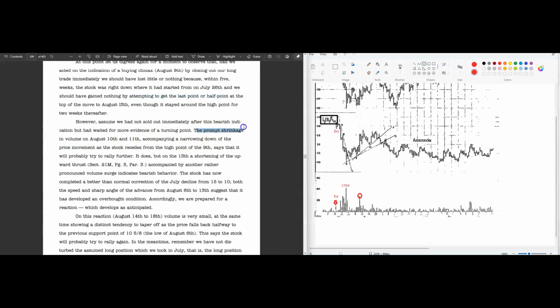And he says the prompt shrinkage in volume on the 10th and 11th, accompanied by narrowing down of the price movement as the stock recedes from the high, says it will probably try to rally further. It does, but on the 13th, a shortening of the upward thrust, accompanied by another rather pronounced volume surge, indicates bearish behavior. Where's the shortening of the thrust? Where's that little pop? It's right here.